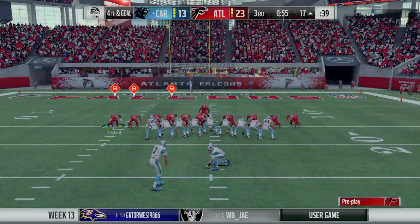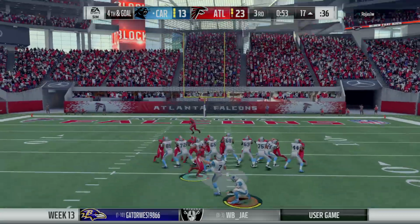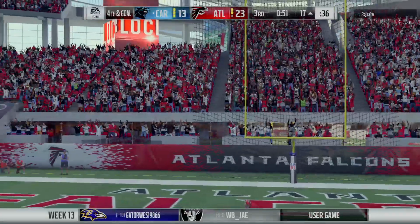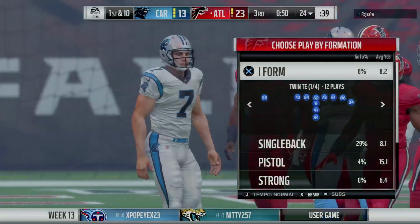Harrison Butker now to try the Panthers field goal. From the right hash, just a 34-yard attempt. And this one is no good. He missed it. And this score will stay right where it is.